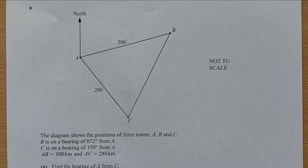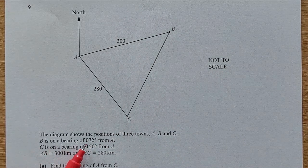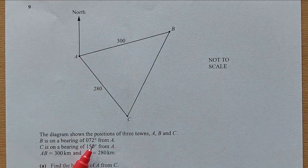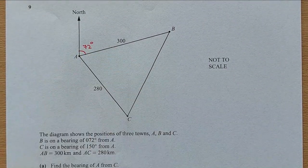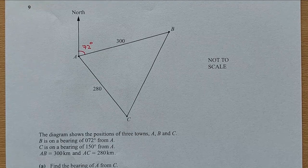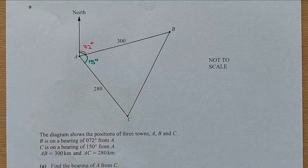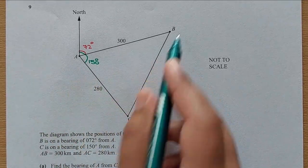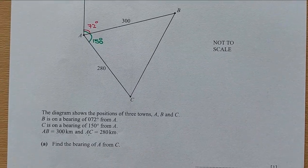Question number 9. The diagram shows the position of three towns, A, B, C. B is on the bearing of 075 degree from A. So this angle is 72 degrees. C is on the bearing of 150 degree from A. So from A, this whole angle is, let me use the green one. This green angle is 150 degree. Right. And AB is 300 kilometer, A to B. AC is 280 kilometer. Now for A part, find the bearing of A from C.